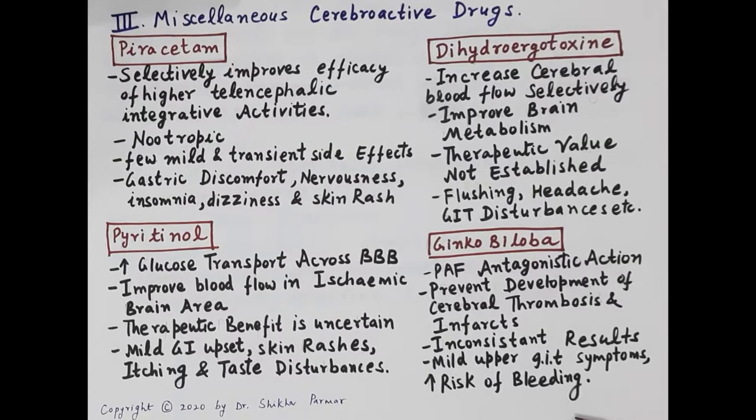So this is all about the pharmacology of cognitive enhancers.